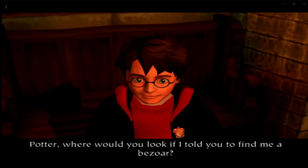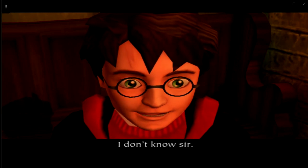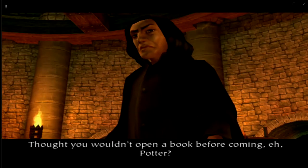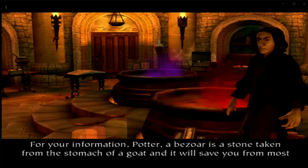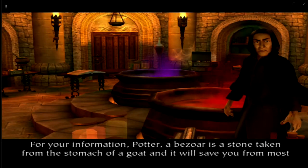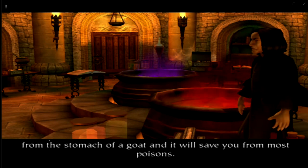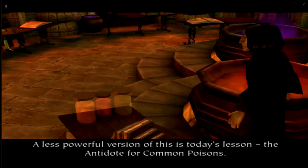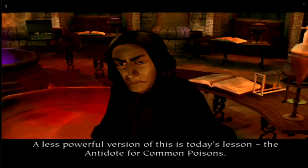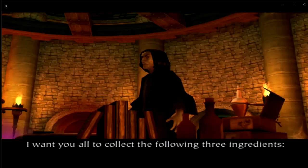Potter, where would you look if I told you to find me a bezoar? I don't know, sir. Thought you wouldn't open a book before coming, eh, Potter? For your information, Potter, a bezoar is a stone taken from the stomach of a goat, and it will save you from most poisons. A less powerful version of this is today's lesson, the antidote for common poisons.